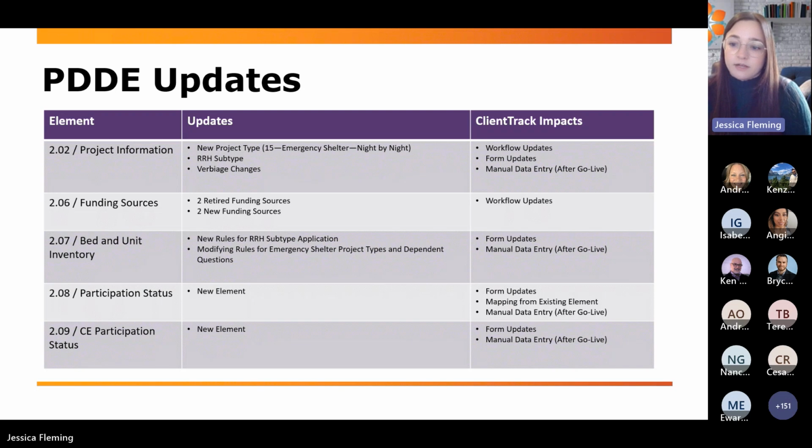There isn't a way for us to be able to determine which projects in particular offer which type of service. So that will be something that after the go live in your production environments, I believe HUD will come out with some specific guidance of how to do that. But that will be something that communities will have to go back and actually look through and make sure that that's all correct. And then finally, there's a couple of verbiage changes.